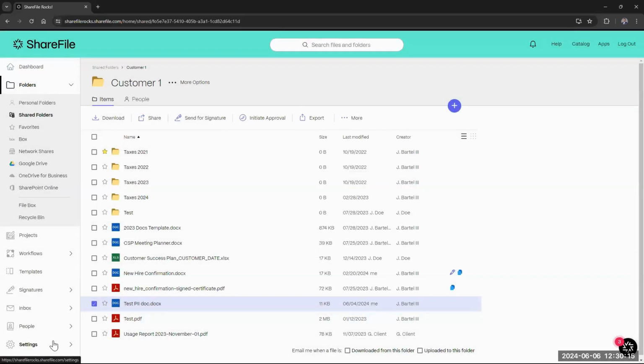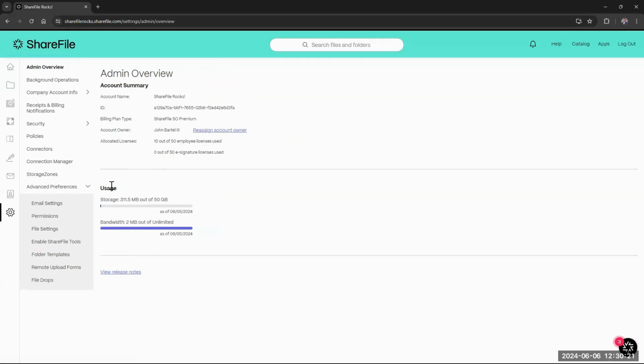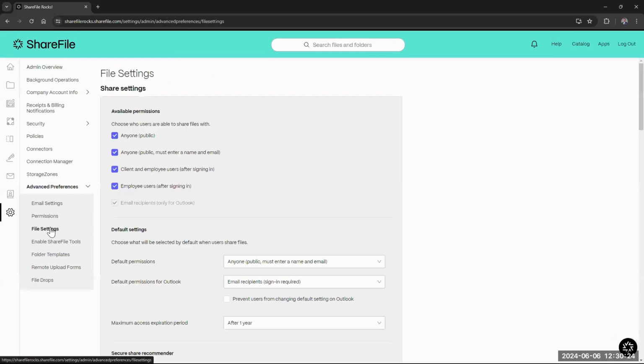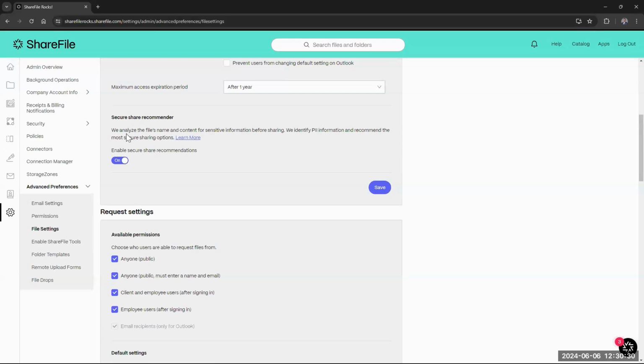As an administrator, you would need to be an administrator to see this setting. We can come down to our advanced section and come down to file settings. Within here, you'll see the share recommender. Again, it will give you a little learn more, with a bit more information on what we do with that and how we determine the actual PII and if there's personal information that we recommend be more secure. You'll learn a little more about that if you don't feel you have a grasp of what it does. But from here, I could simply turn that off and save, and that will no longer give you recommendations or scan that file in terms of looking for that personal information.